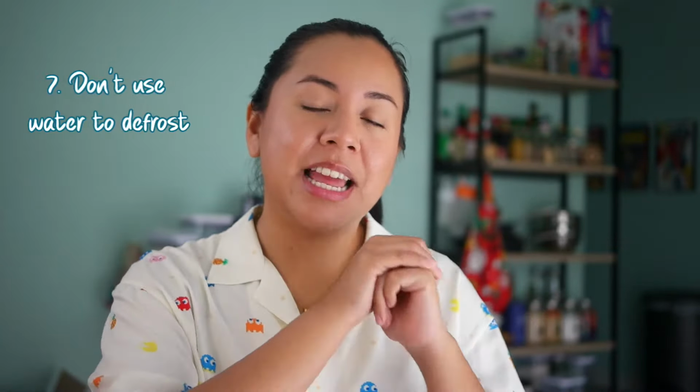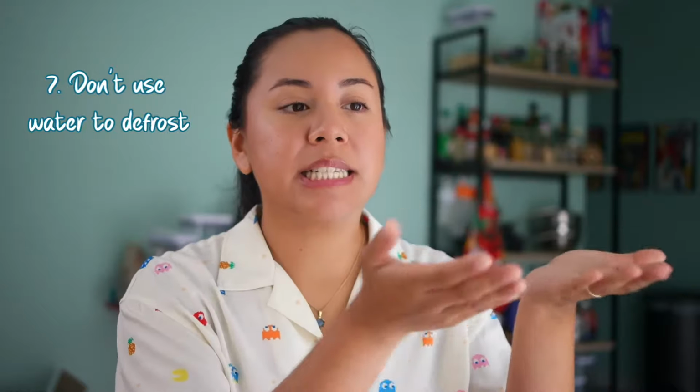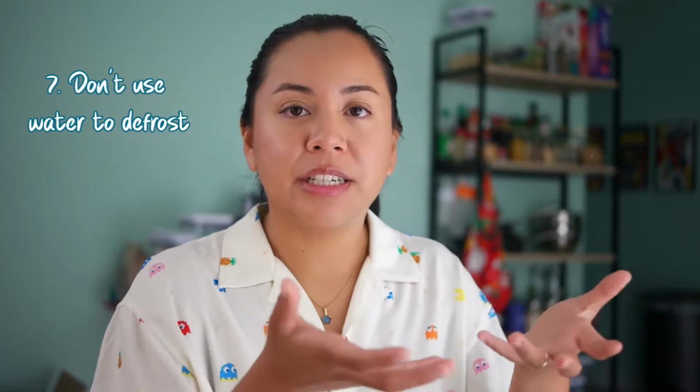We used to do this when I was growing up. We would defrost food under running water. If it was frozen, I would put it under the running water to defrost the chicken or something. There's so much water going to waste when you could just take it out the night before or the morning of and put it in the fridge, and then go to work and come back and it's going to be defrosted instead of having to put it under running water.